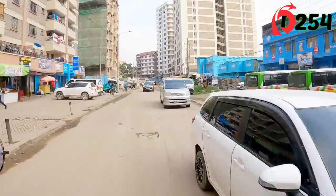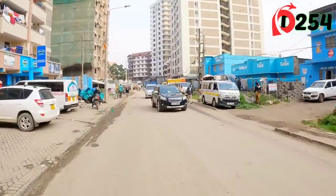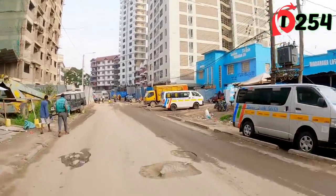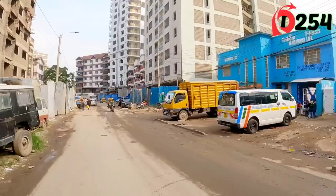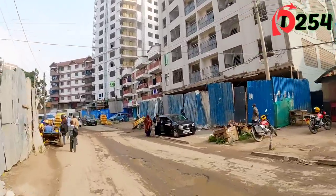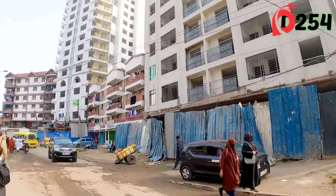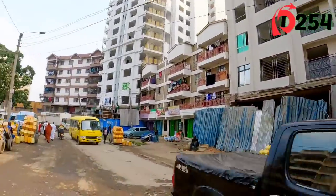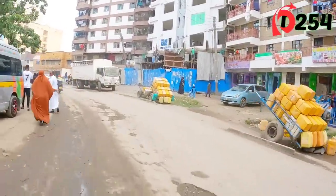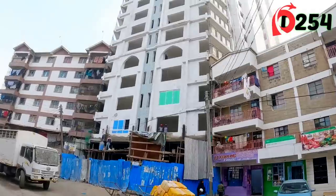In Eastleigh, the highly populated residential areas are where Somalis stay. Other tribes of Kenya also stay here, but most of the people who stay in the area are Somali people. Okay. Another upcoming one is here.